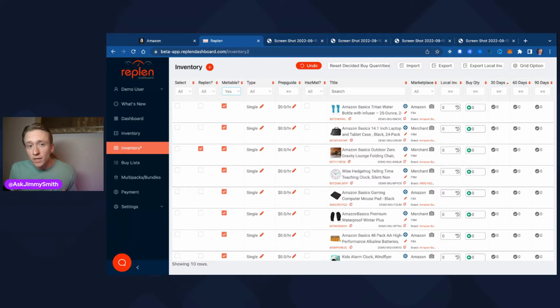You could then look at the products that you were selling last year and start to make a buy list for the things that you want to send in on October 16th, as we just saw from their policy. And I'm going to get into some Keepa charts in a little bit to show you some things to look for from a meltable product standpoint.